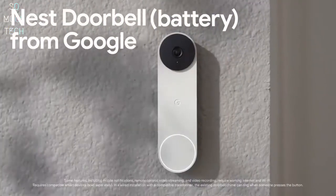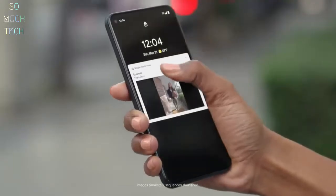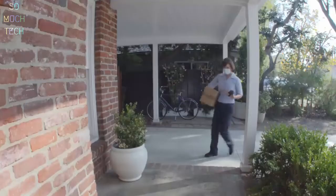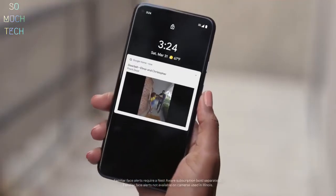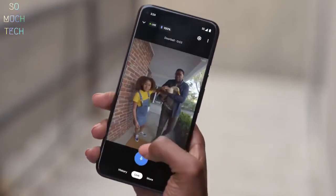This is the battery-powered Nest doorbell from Google, an intelligent doorbell with a built-in camera that lets you answer your door from anywhere. So let's say you're out grabbing some groceries. Nest Doorbell's built-in intelligence will alert you if it spots a person, package, animal, or vehicle. It can even recognize familiar faces. So it'll tell you when your kids get home and show you a head-to-toe view of the surprise they brought.